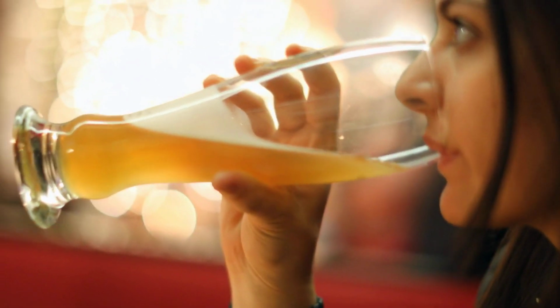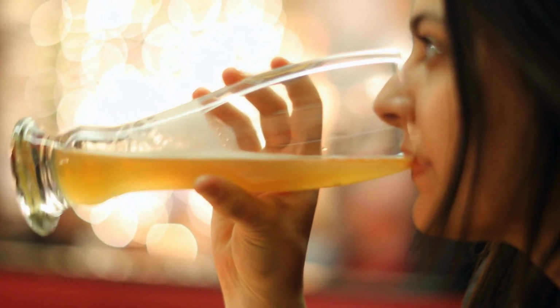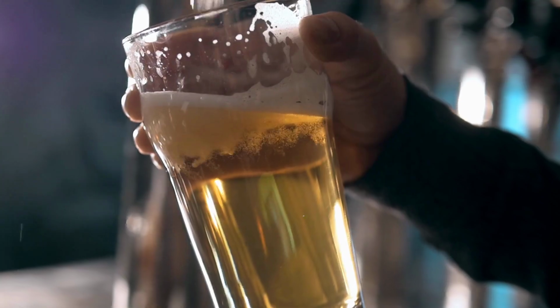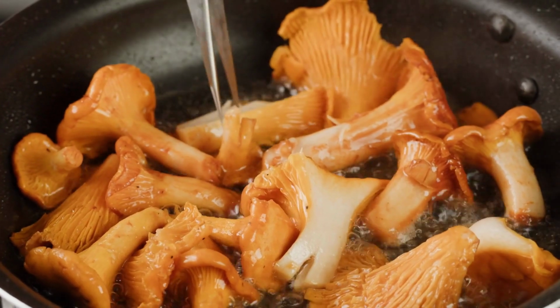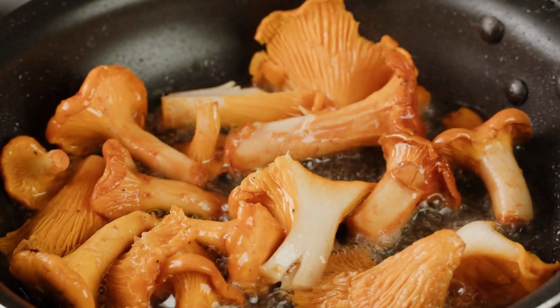And let's not forget beer, which is practically the national drink. The Czech Republic consistently ranks near the top for beer consumption in Europe. It's cheaper than water in many places. Yes, you heard that right. Whether you're cheering on your favorite hockey team or chowing down on mushroom-packed dishes, you'll soon discover that Czech passions are all about flavor, fun, and plenty of local pride.